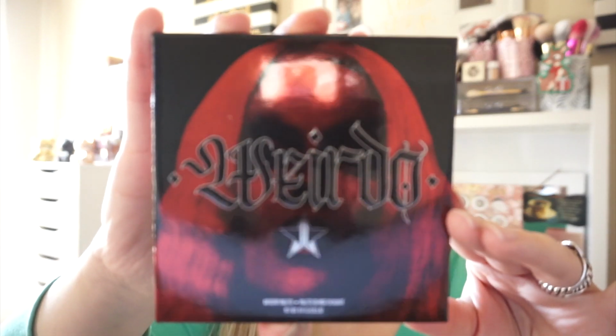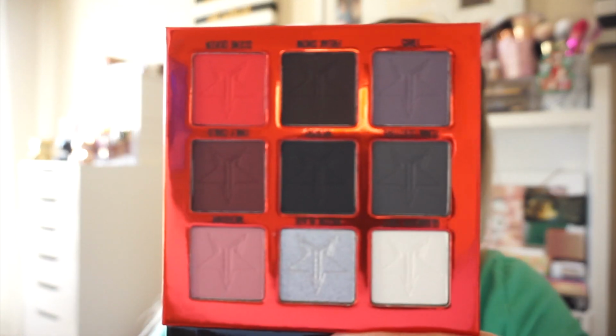I never thought I would own a Jeffree Star palette because, you know, it's not really my thing, but as a gift, I'm okay with that. This is the palette right there. Wow, I cannot believe you sent me this palette. And it's like reds and oh my gosh, you guys. Now I can officially say that I own a Jeffree Star makeup item. I cannot believe she sent me this. Oh my gosh, I am so excited. I have my first Jeffree Star palette ever.